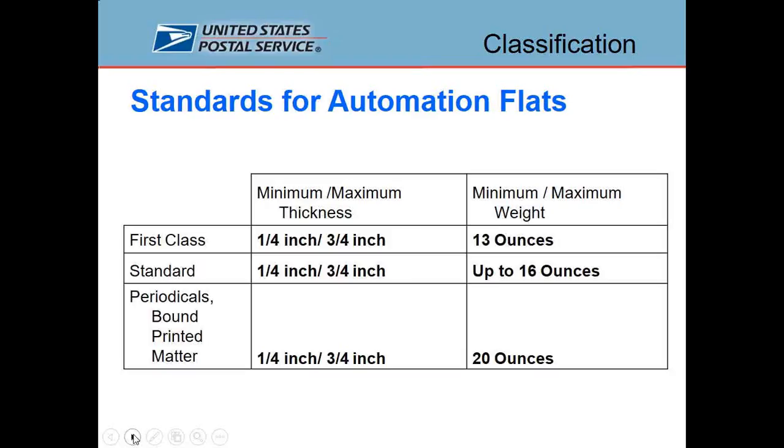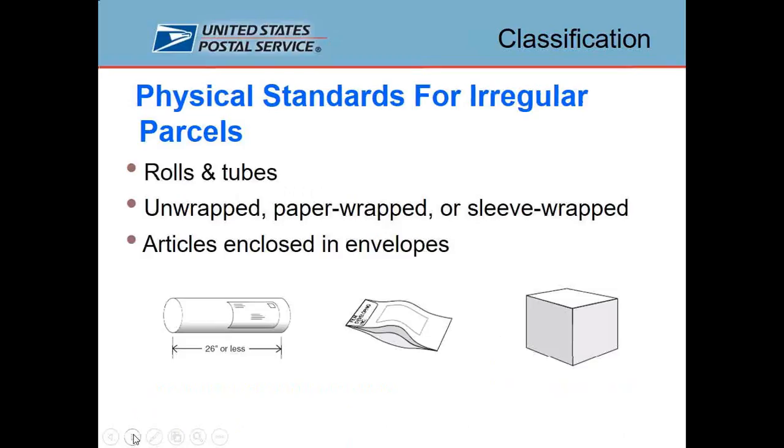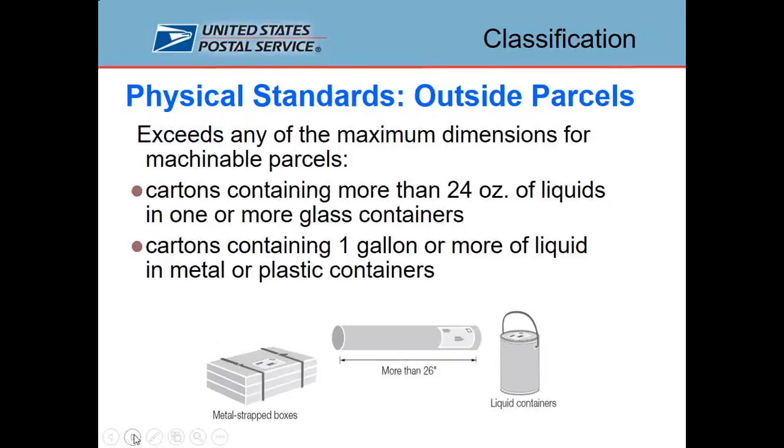Okay, the physical standards of machinable parcels. First of all, the post office has 3 types of parcel categories: machinable, irregular, and outside. Machinable parcels are basically able to be run through our automated equipment. Here are some examples of irregular parcels and how we'd have to handle these a little bit differently. And lastly, the outside parcels, which we can't put on any kind of equipment to sort, so they would have to be hand sorted throughout the system.